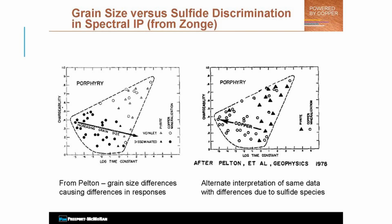And to make the argument for discrimination of sulfides by looking at different frequencies, which Ken Zonge did and Bill Pelton both did in the 70s, the frequencies are related to the time constant. And if you can see, the same diagram gives the argument to both sides that increasing grain size, essentially you get an increased time constant, whereas looking at the same figure but highlighting where copper versus pyrite is, you see that there's also separation, that you get a larger time constant with pyrite.